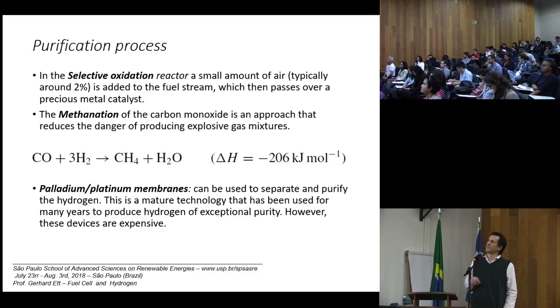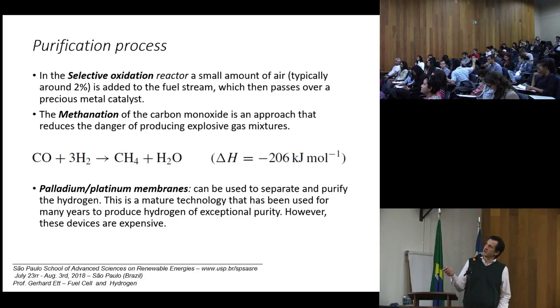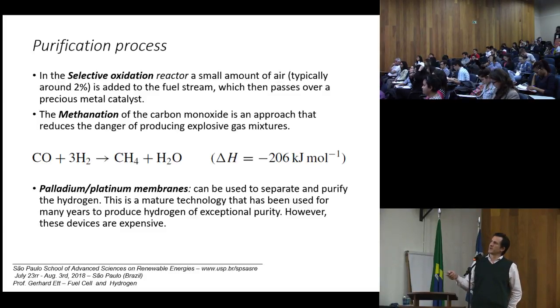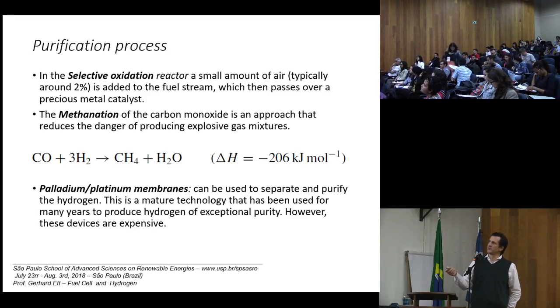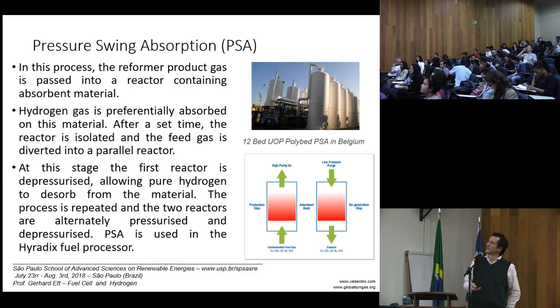But to purify, we mentioned that for the PEM fuel cell we need to purify. Then we need a selective oxidation, a methanization, a palladium membrane. On the reformer that worked, they have the palladium platinum membrane. Also, we have the pressure swing absorption.